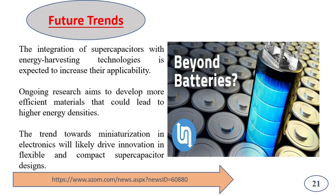So, what are the future trends? The future trends regarding the polymer based supercapacitor is the integration of this capacitor with other energy harvesting technologies, which of course is expected to increase their applicability. Research is ongoing which aims to develop more efficient material that would lead to high energy density. We are more focused toward the electronics that are more likely to drive the innovation in a given flexible way, and they can produce a more compact supercapacitor design. So our future trends are basically more toward the energy harvesting technologies and to develop a more efficient material to produce high energy density.